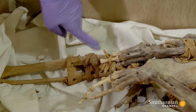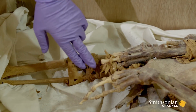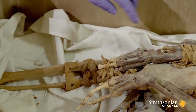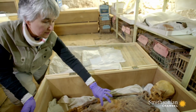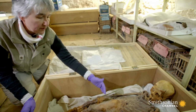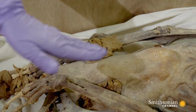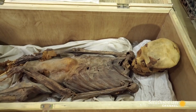Here you can see the legs were wrapped in separately, which is a characteristic of the New Kingdom. The fingers were bandaged separately, the arms. You can see the cut that was performed in order to take out all the inner organs and stuffed with very, very thin linen bandages in rolls.